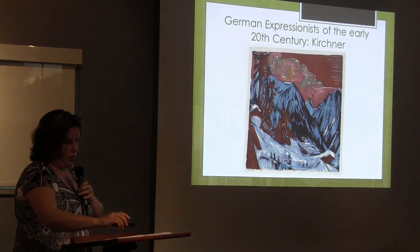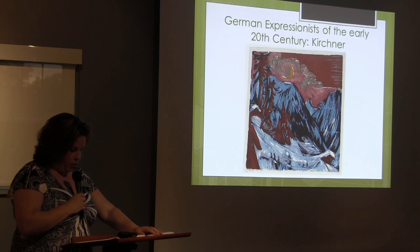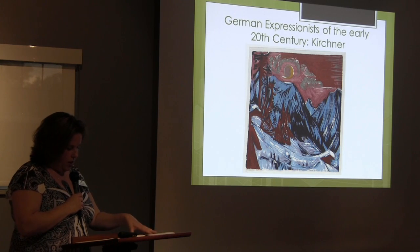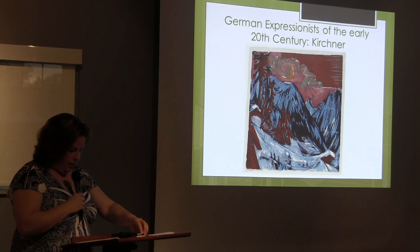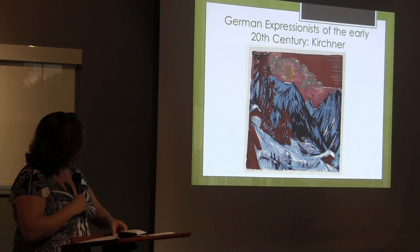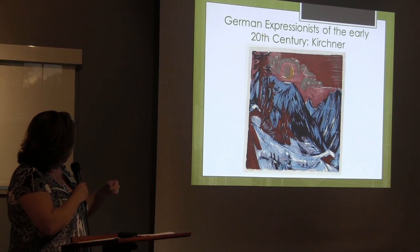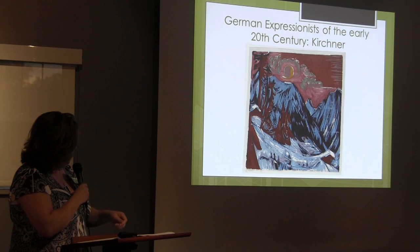This is just a gorgeous, gorgeous print. This is Ernst Ludwig Kirchner, again, he's German. It's Winter Moonlit Night, dated around 1919. But you can see again it's very roughly done, the edges and all of that.